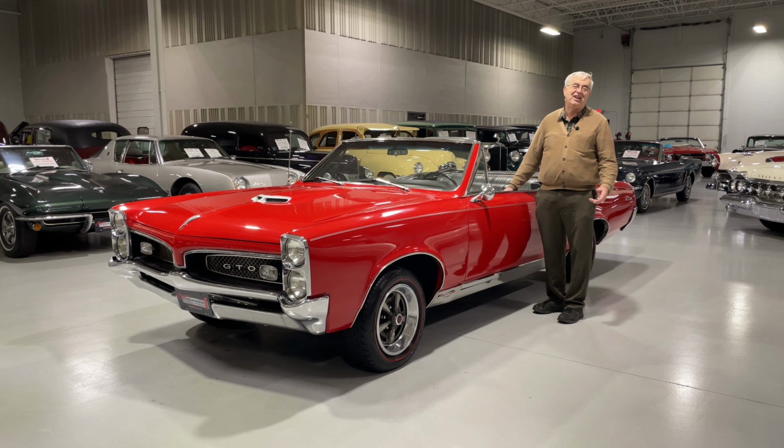Again, a nice sized trunk in this car. Look at how clean this trunk is. You can get at least two or three sets of golf clubs in there. So on that nice sunny day, which would be a real treat for us here in Minnesota, you could go out to the golf course and cruise around in a GTO convertible.